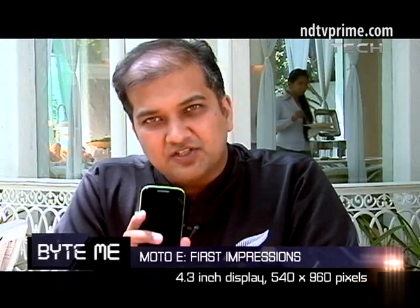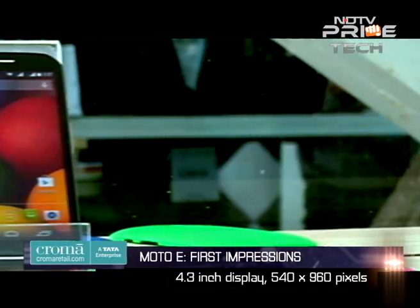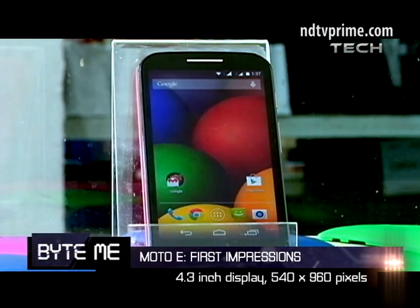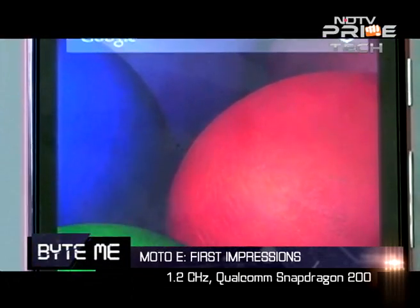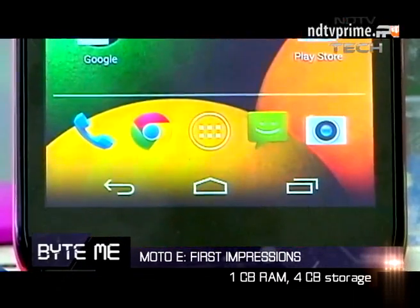So here is the new Moto E. A 4.3-inch display of 960 x 540 resolution. Some might complain that it's not 720p, but at this price, hey, it's not a bad deal at all. The innards are very impressive. We have got a 1.2 GHz Qualcomm dual-core processor here, 1 GB RAM, 4 GB of storage, and expandable memory. That was something that was not there in the Moto G or the Moto X either. The Moto E has expandable memory.